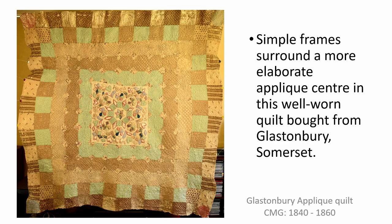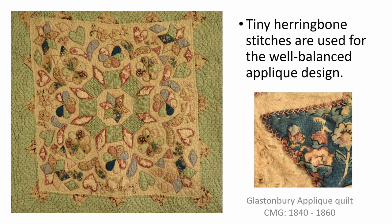This well-worn quilt, which belongs to me, probably dates from the mid-19th century and also has an appliqué centre, lifting the otherwise pedestrian nature of the patchwork. This close-up of the central section shows that the motifs include pre-assembled stars and flowers, as well as individual hearts and diamonds. These have been arranged in a balanced design around the octagonal central unit and stitched down with tiny herringbone stitches, as can be seen of the star point in close-up on the right.